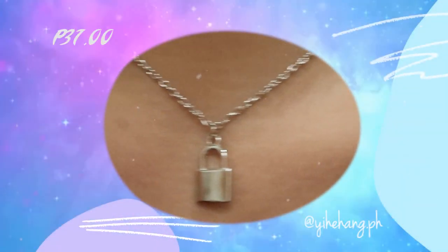Next thing that I got from this shop, very uso to eh. Very uso tong design na to. This one is the padlock necklace. I saw this sa vlog ni Ashley Garcia. Sobrang ganda ni Ashley Garcia, no? Ang ganda ng mga style niya. I really like her. Nakita ko yung ganitong design na padlock.